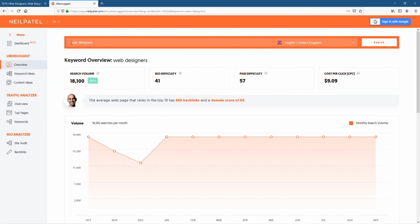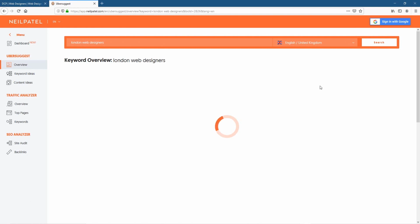If I were to do a variation of that, so let's type in something like London. Let's type in web design. Let's do London web designers. So now I'm being very much more geographically specific. Web designers is quite generic, so that could be web designers anywhere on this planet. But really I want to target customers that are based in London. So I'm going to do London web designers. I'm going to search for this.